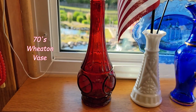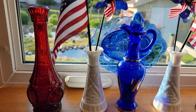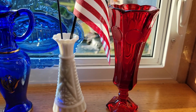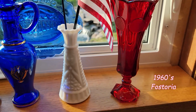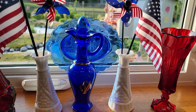I think that's Fostoria. I know this one is. I don't know about that one for sure, but I'm talking about the red ones. This one is Fostoria, and it is called a coin design. There's the Liberty Bell. There's the eagle. So that is fairly well known.